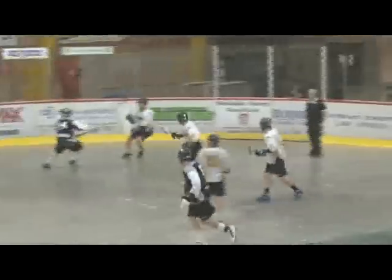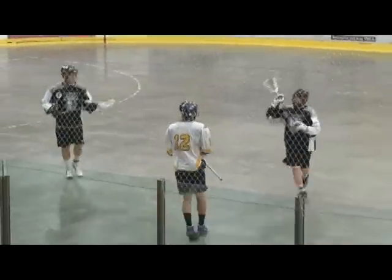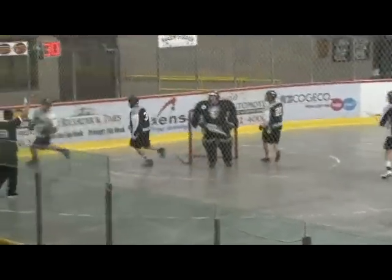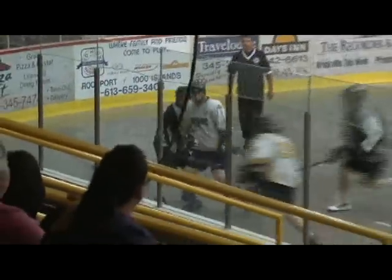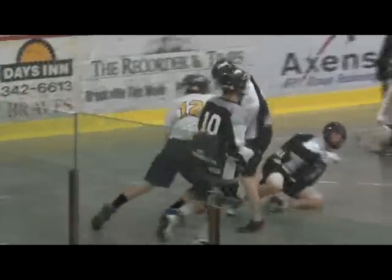And that was a good save by Colin Halliday. And here's number 12, Jarrett Pitt. Pitt killing off time. Pitt walks right in between two defenders, walks in, shoots. Nice save by Joseph. Pitt. Keeping control there in the zone.